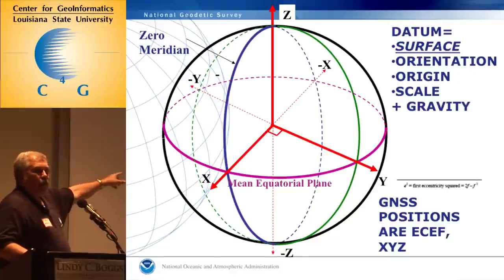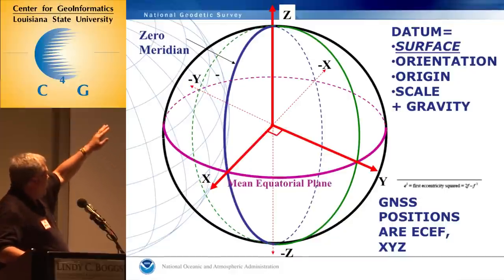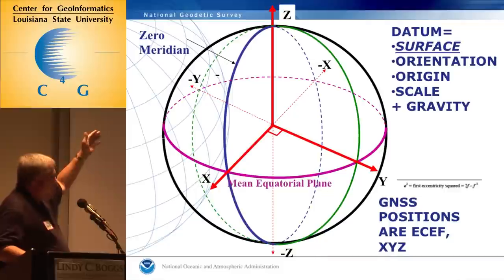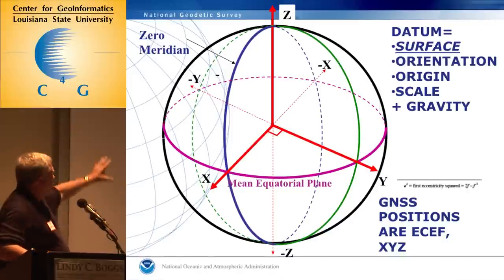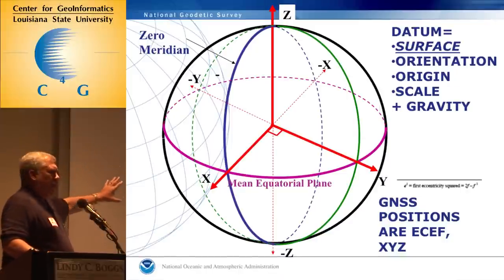It's defined by an origin, by orientation parameters that are a meridian and an equator, if you will, defining that part of the ellipse, and gravity, and a scale, of course, how big or small it is. So those things define that datum.